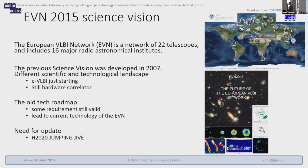The previous science vision for the EVN was developed in 2007, and you have the cover of the PDF there. It was a very different scientific and technological landscape. VLBI was just starting, and there was still an Argos correlator at Jive for the EVN. So there was a need to think about what would be the science of the EVN and the technological requirements for the future, and that was this document.